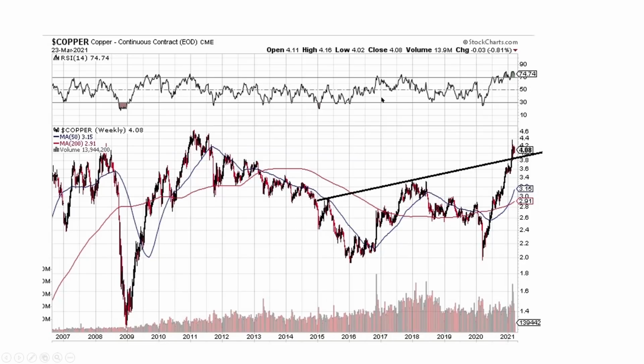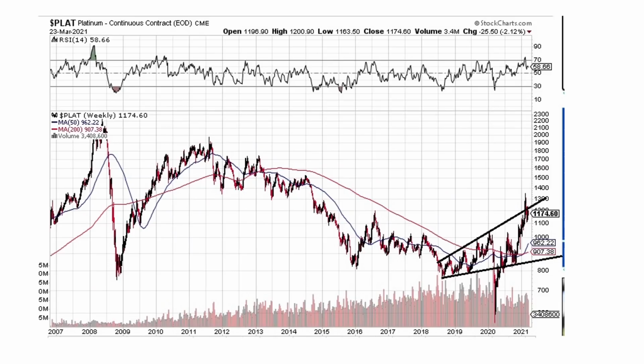Copper, the price of copper, same thing. We broke through this resistance line here. Probably going to come back and maybe test it. So I think we just got to be patient on a lot of these. Patience. Here's platinum. You can see this resistance line coming through here in a megaphone pattern.